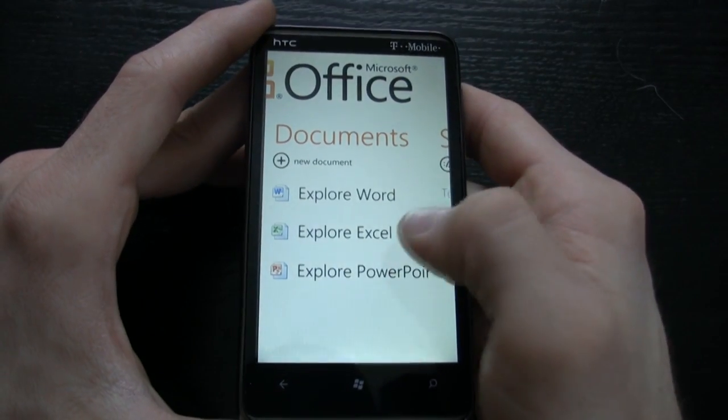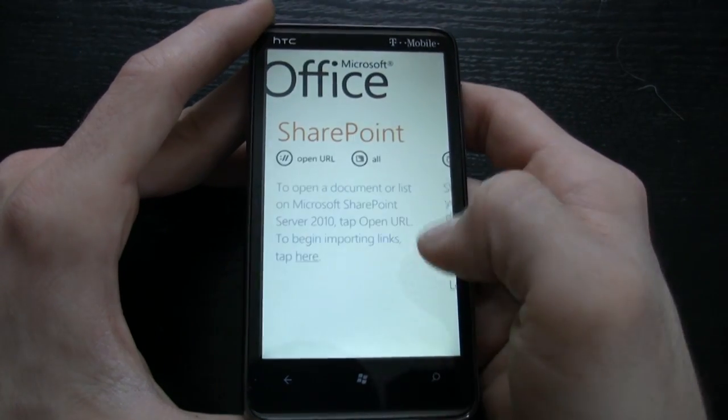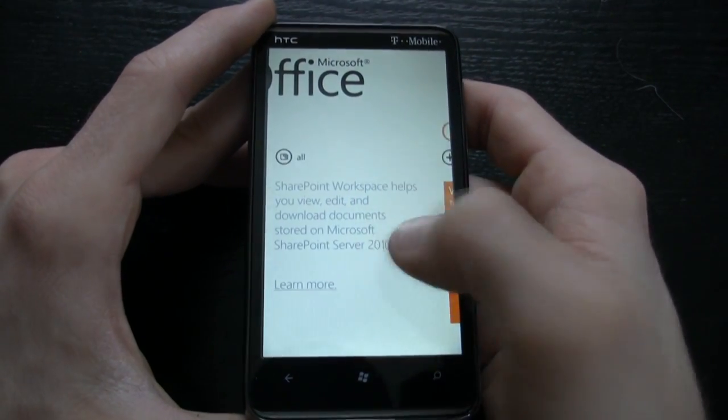Office is very similar to the Hotmail interface. Word, Excel, PowerPoint. We also have SharePoint and OneNote.